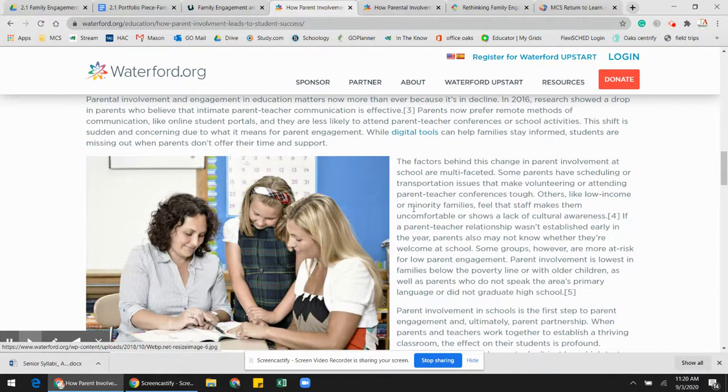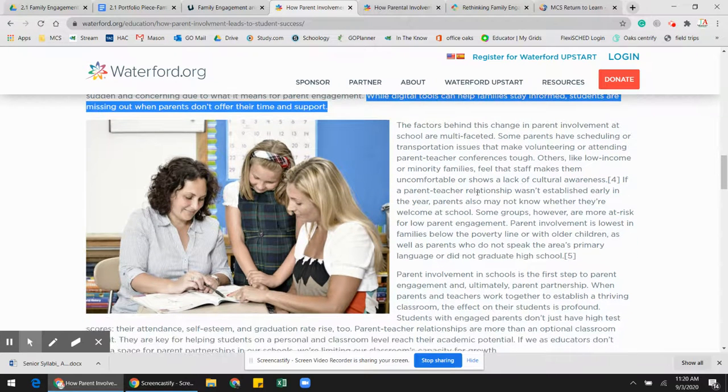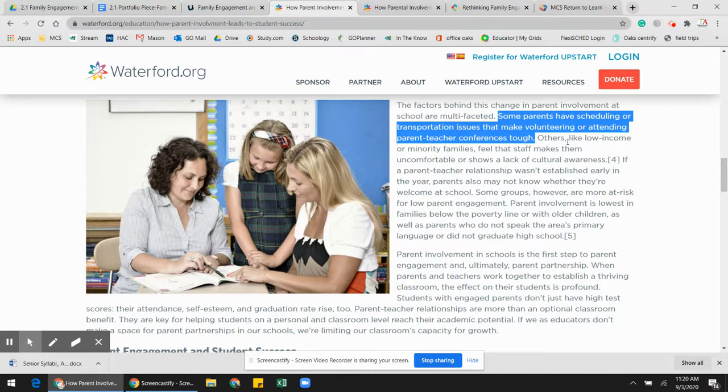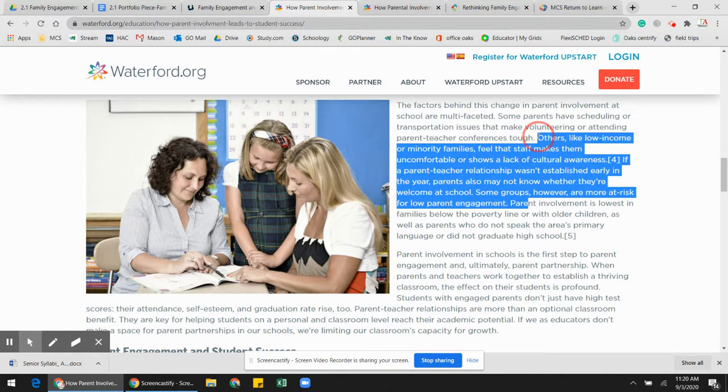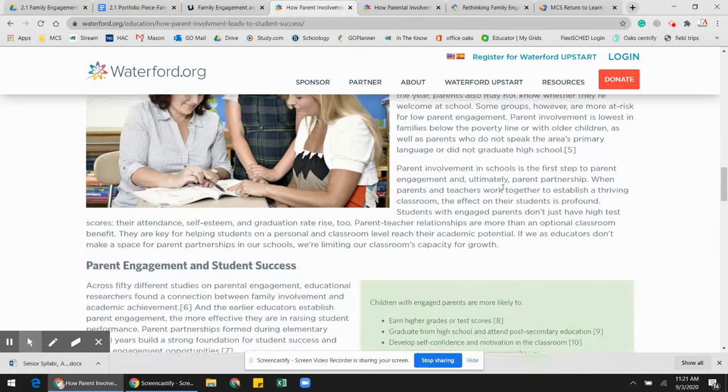So why it is important. Again, we have some stuff about digital tools right now. There's a lot of information. I want you to pay attention to this kind of thing about not all parents are going to be able to volunteer or attend conferences. We've talked about this before, about transportation issues, etc. I think also this is key, the low income and minority families and all this kind of stuff.